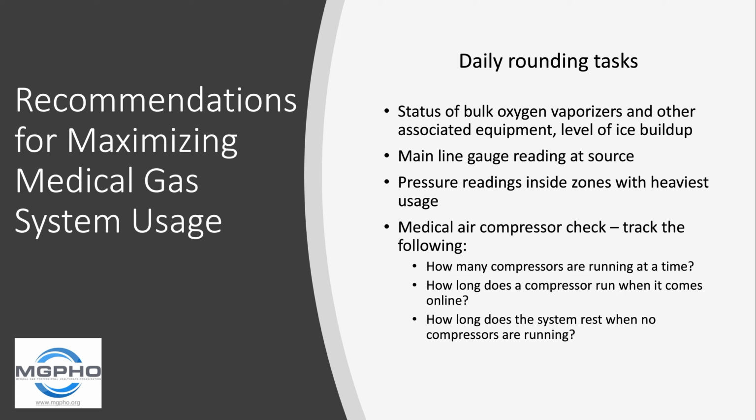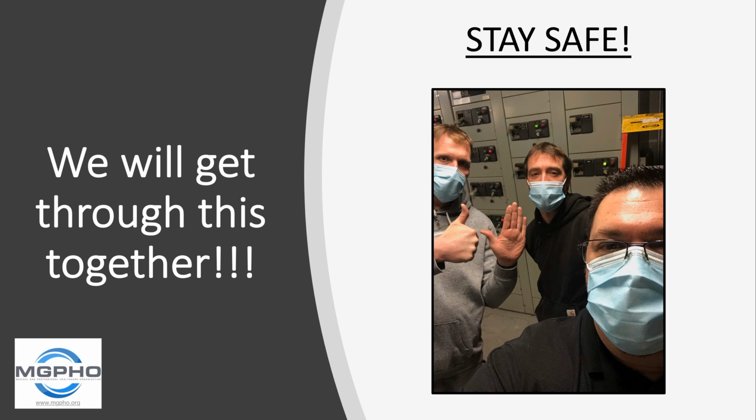And then on the other items, whenever the med gas experts come out to help with possible issues that may be happening in the system, these readings and these logs will just provide more data for them to be able to better assist the facility and make sure they get back up and running ASAP.